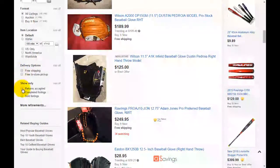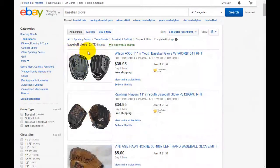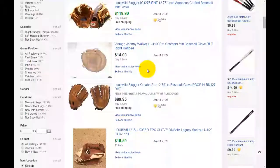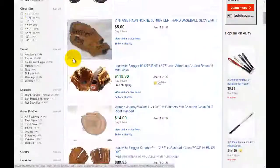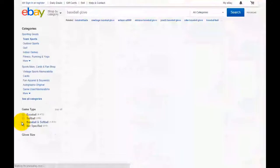We are then going to first check this box. When we check that box, you're going to notice that these listings change. You're going to see now that there are 23,000 listings that have completed. Even this is not going to be totally enough information for you to determine what's actually selling. These are all the auctions or sales that have actually completed. What we really want to see are those that have sold, so we're going to come back here to refine this list even more and click the sold setting.